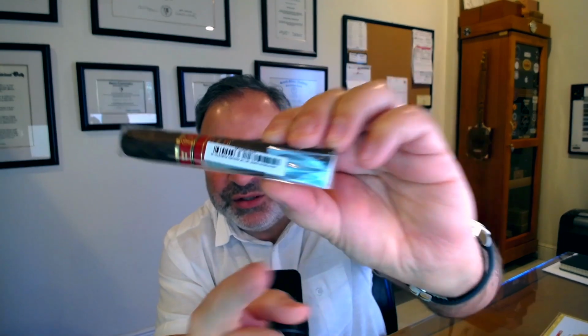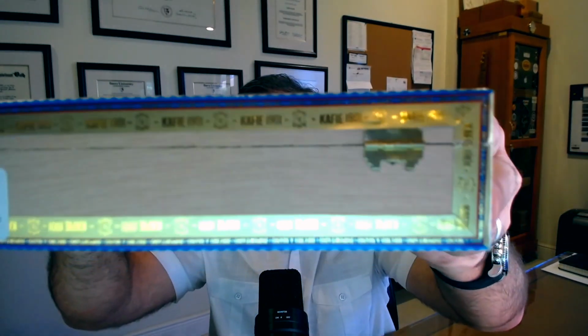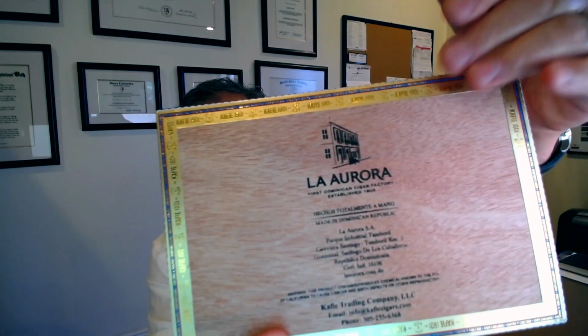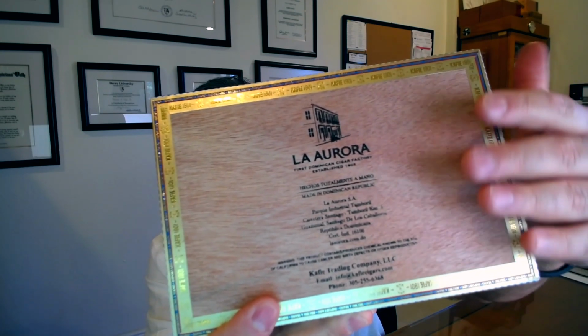So we are going to go ahead and dive into this cigar. I'm going to go ahead and give it a light. As you guys notice, all of our cigars are barcoded, retail friendly. Not just the cigars, but all the boxes come barcoded with all the labeling, not only of our factory, but of our distribution center in Miami, Florida. Everything, every single cigar goes through our hands.